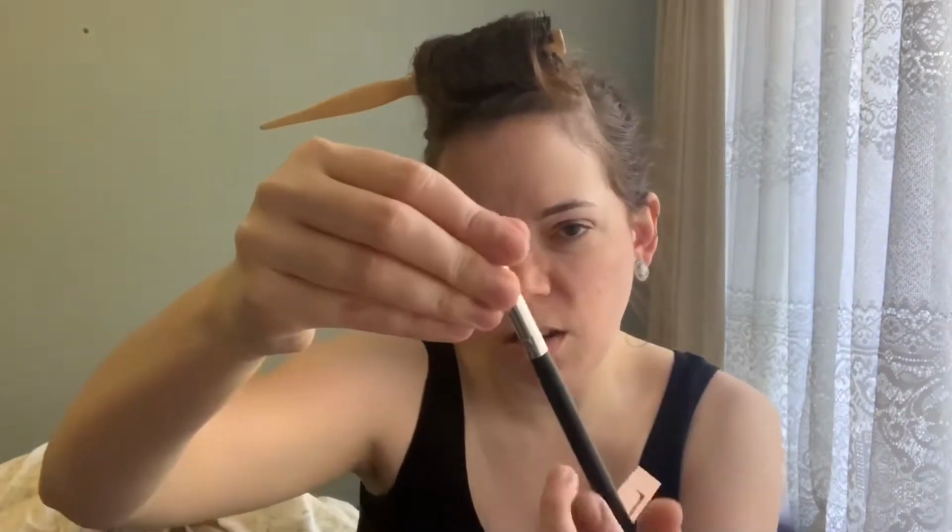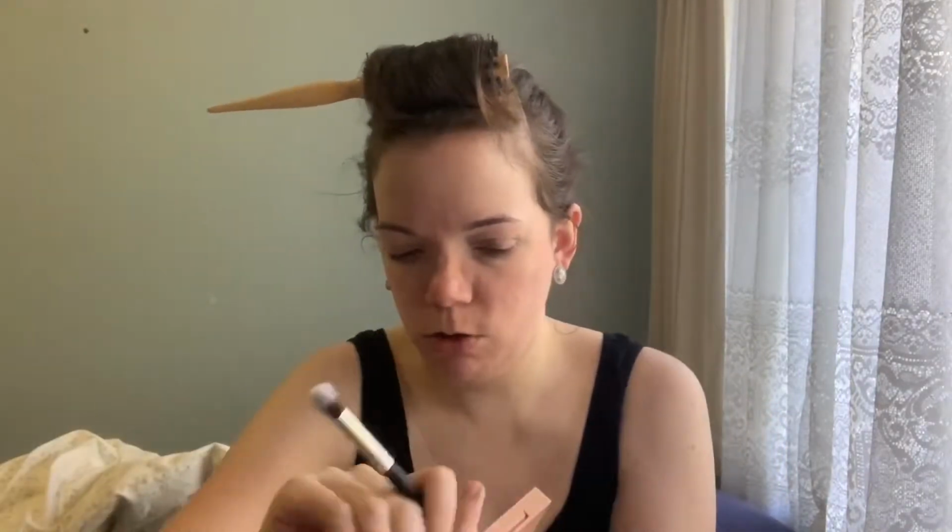So we're going to do eyeshadow. Just going to use this brush by Morphe. He likes a hair somewhere. Always hair around.